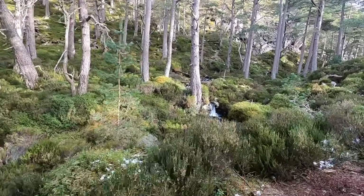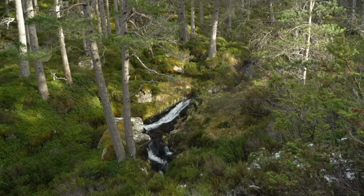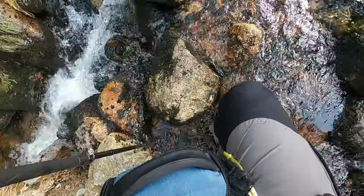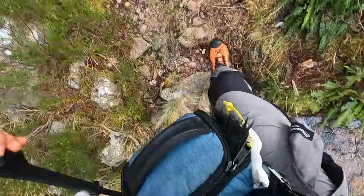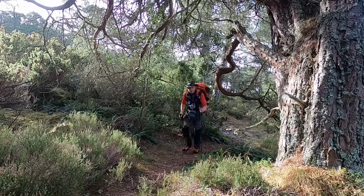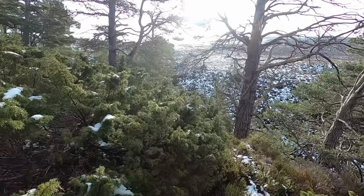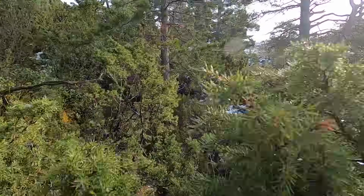Look at this. That's just stunning. It's like a fairy tale. Really, really beautiful. Wow. Good one. You can see over there the hillside now. So very soon, we'll be leaving the trees.